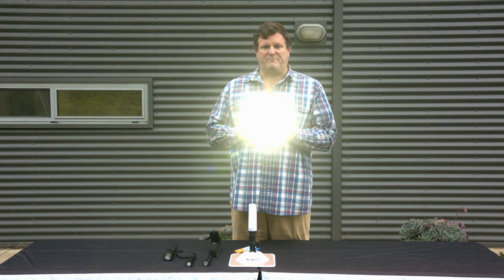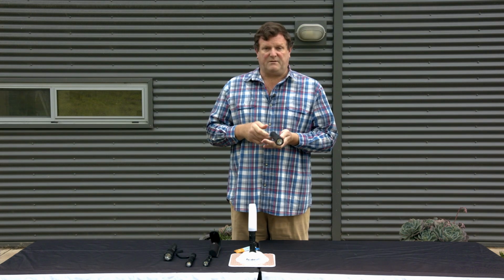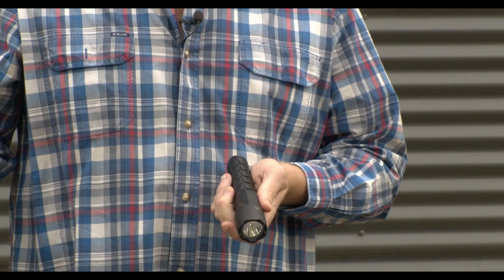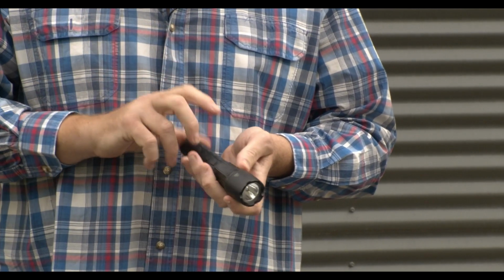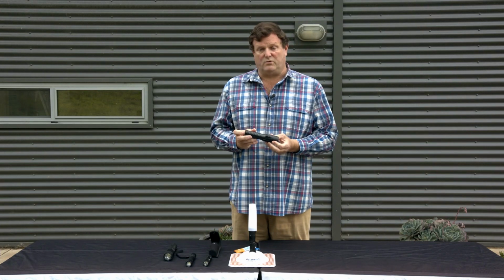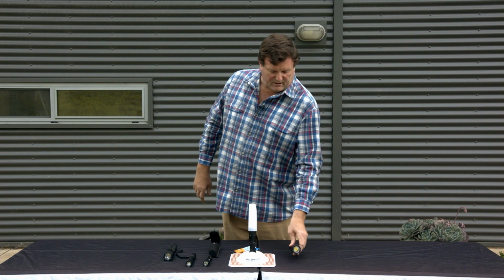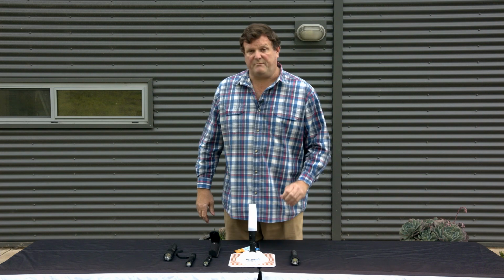This unit output is over 1200 lumen. It has a wireless charging port, so it slips into a base, so you don't have to plug it into anything. And again, it has front end switch and also tail end switch. So they're just a snapshot of the tactical torches in the Pelican range.